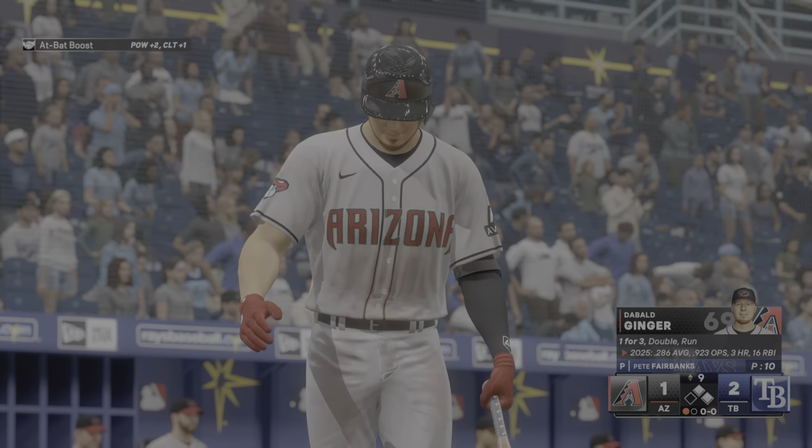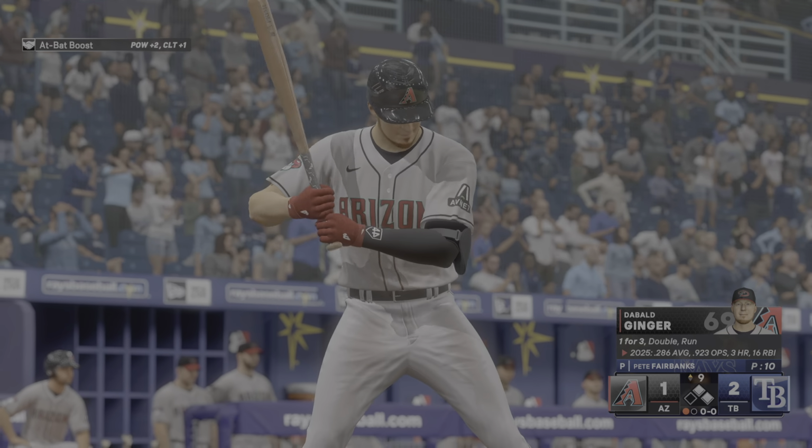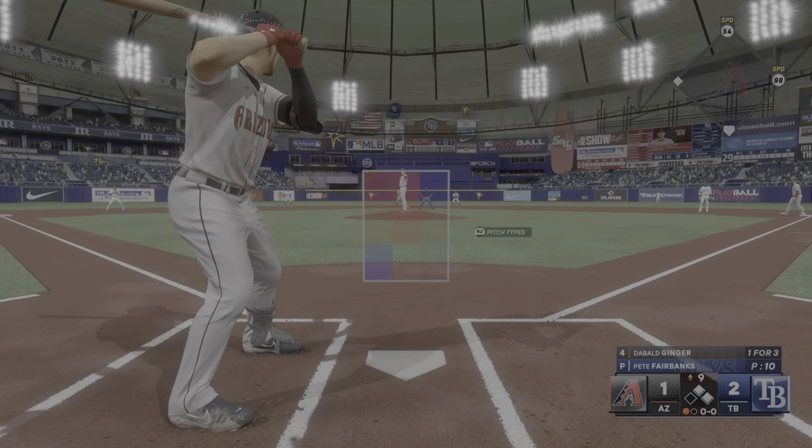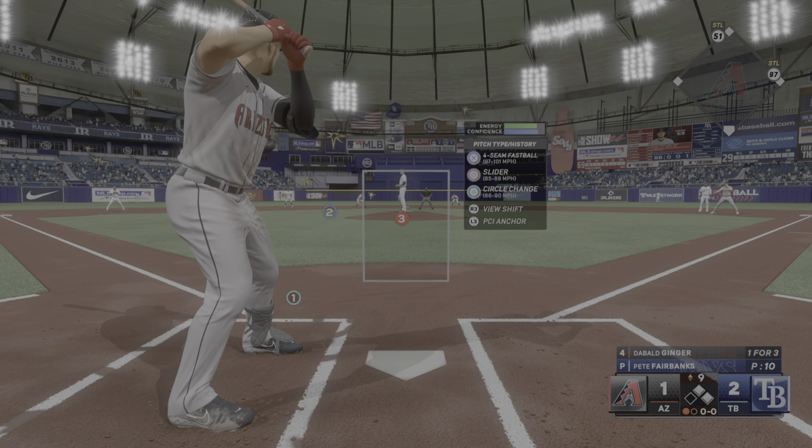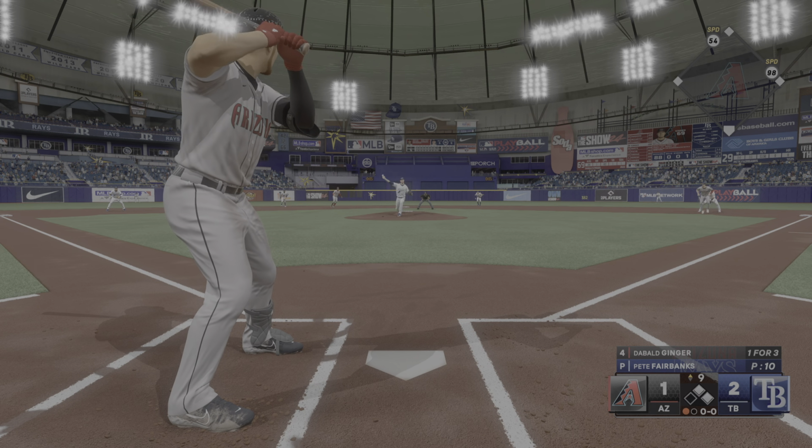And we come back. It's a 2-1 ball game. Top of the 9th. Runners on first and second. Only one out, and I'm standing in 1 for 3 on the day with a double and a run scored. Pete Fairbanks is now on the mound for the Rays. He hits 101 on the four-seamer, 90 on the circle change, 89 on his slider. And a four-seamer just above the knees is called a strike, rightfully so. 0-1 the count to start this at-bat.